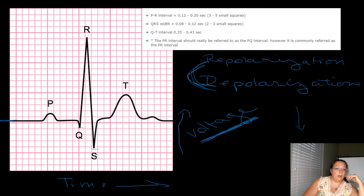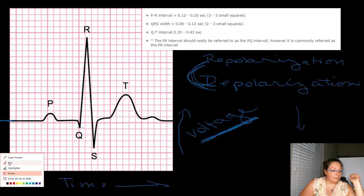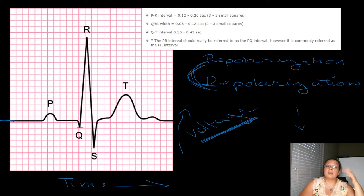No, I was right. Okay, so depolarization is when we change the membrane potential to a positive, and repolarization is when we reset everything. So with repolarization, we set it back to a negative. So here, that's repolarization. So P, I had it right the first time. I just had to read on in my notes.